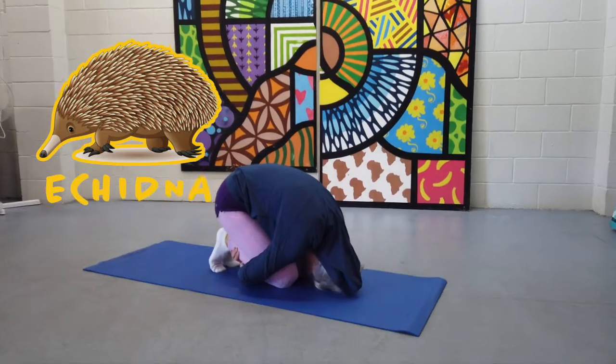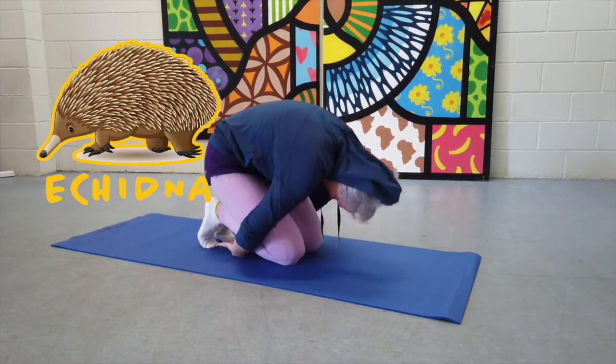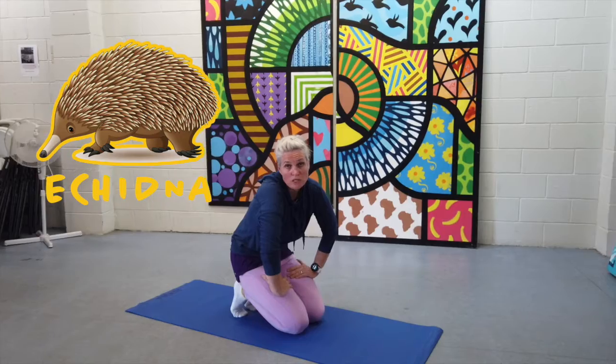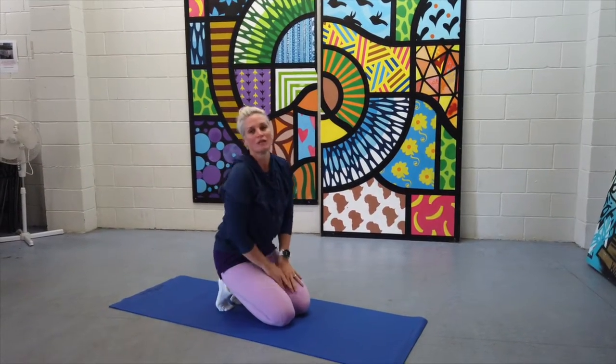Tuck your chin right in. Tuck your head right in. Nice tight ball. And then we come back up. Ooh. So, now it's your turn to be a little echidna, hiding in a tiny ball and then reaching out for a big stretch.